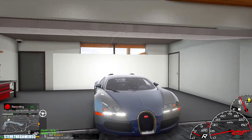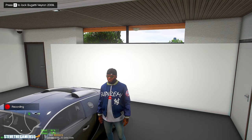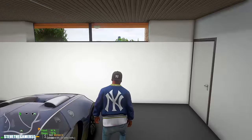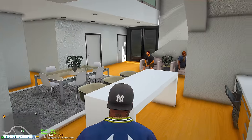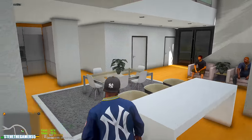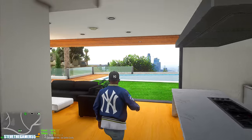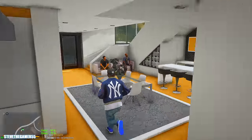Yes, sir. Picture time. We will definitely need another car, though. It's really hard to daily drive a Bugatti, bro. All right. So I do have a lot of maps. I guess this is going to glitch a little bit. As you guys can see over here, we could kick all these people out from Airbnb and all that. And we can actually take over this place again.